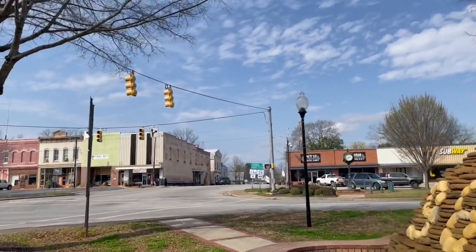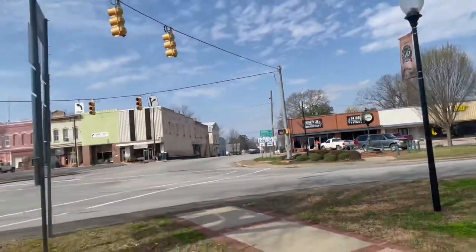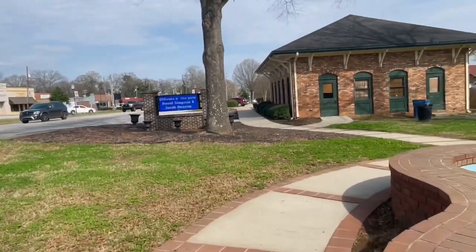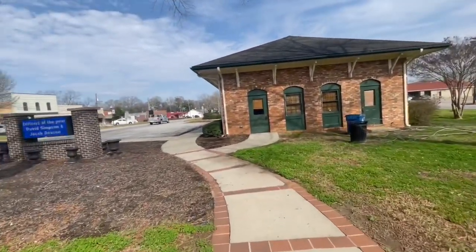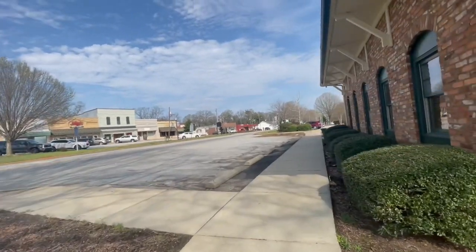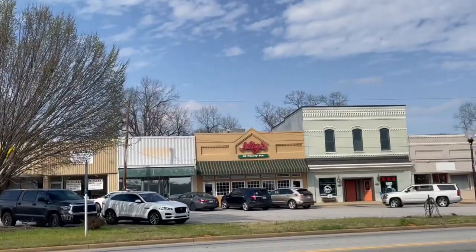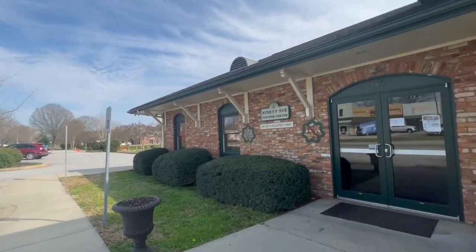Small town, 96 Athletic Club over there. Yep, 96 Athletic Club. There's the 96 train station. It's a museum. Such a small town, peaceful too. Except, you know, passing cars, but other than that, just a very peaceful town. Here's the visitor center right here. Yeah, most of these businesses are called 96. Ah, it's closed.